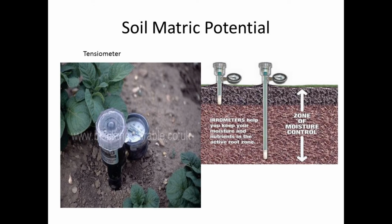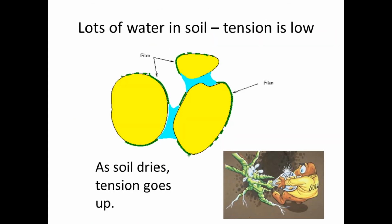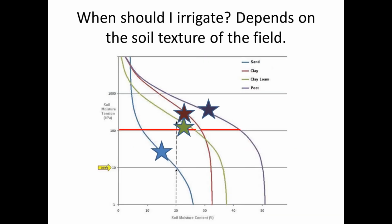So there are ones that use what's called the tension, or the soil matrix potential. They're tensiometers, resistance sensors, watermark sensors, and gypsum blocks. And how they work is they just measure the tension. So when there's a lot of water in your profile, your tension is less. As your soil dries, your tension goes up. And so these ones just monitor that. As the soil is drying, you just get a higher reading with your soil tension than when you have lots of water available in the profile. So that's how these ones work.